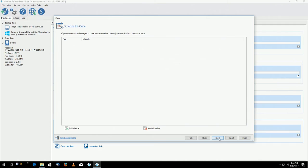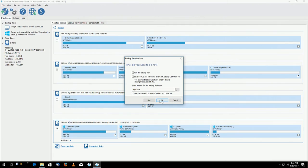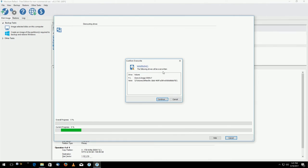And it's going to say finished, and it's going to give me a chance to do a label. Now then, I'm going to say this is clone C drive, and I'm going to give it a date, which is 5/10/2017. Clone C drive. I'm going to say OK. Now, the following drives will be overwritten. That's the clone and image drive. That was 05/09/17. I'm going to say continue.